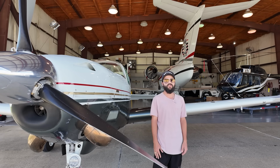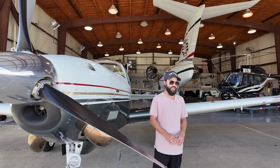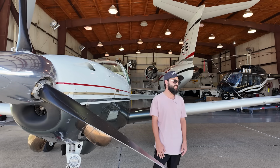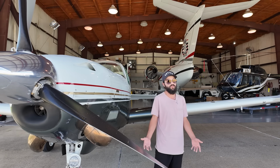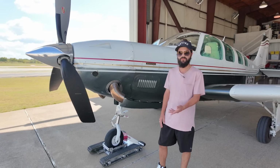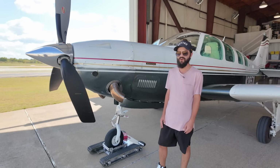You get about 300 to 400 feet roll on a full throttle takeoff. I personally have only done a full throttle takeoff once or twice. You don't need it. There's no case whatsoever that you really need to go full throttle. So I just go to max continuous power, and 1,200 feet later, I'm getting a 2,000 foot climb rate.